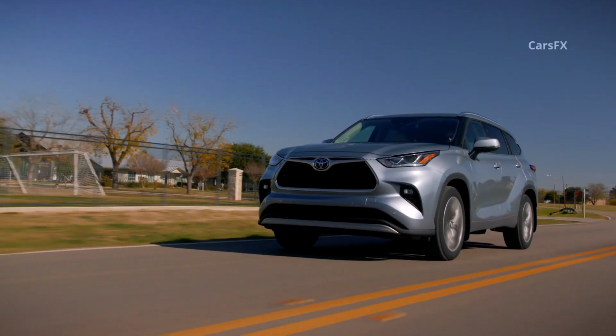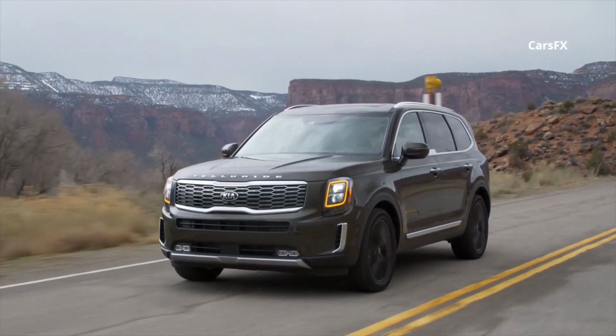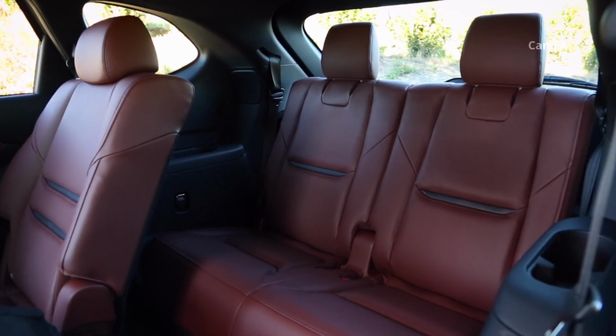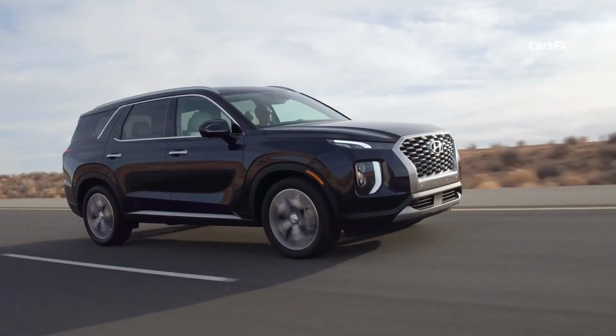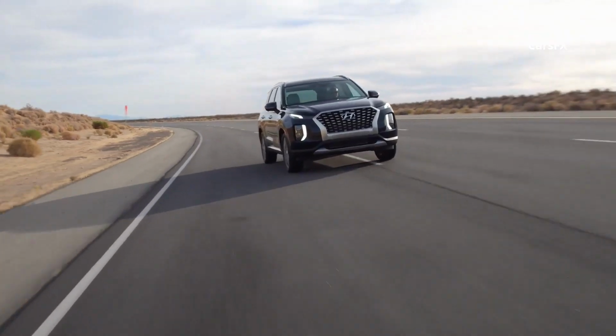Best of all, many midsize and most large models come with 3 rows of seats to fit as many as 8 passengers at a time, depending on the configuration. Where the 3rd row is not needed, it can be folded flat to create a spacious cargo hold. In today's video, we will check out some of the best 3-row SUVs for 2021. So, without any further ado, let's get into it.